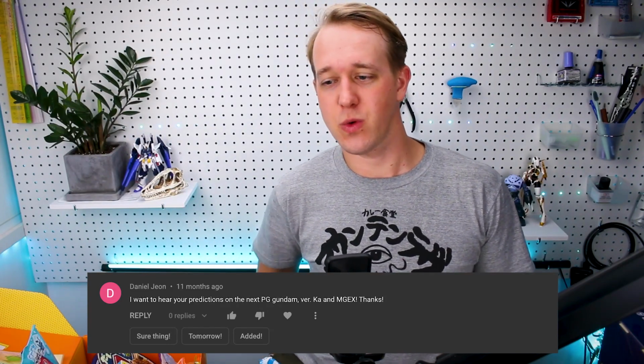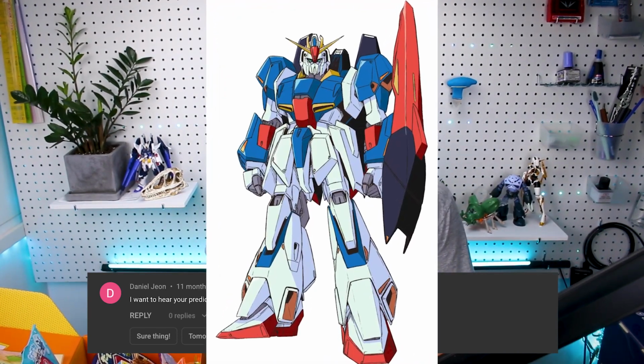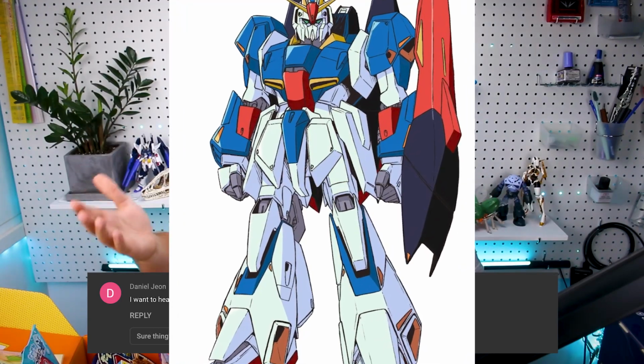That also would be a good option for the Verka, or a 2.0 Perfect Grade, like a Perfect Grade Unleashed Zeta Gundam. So let's just say Zeta Gundam, because that could work for all three of those categories as either a new Perfect Grade, a new Verka, or a new MGEX. I think it honestly could be a good fit for any of those. Personally, not that much of a big fan of the Zeta Gundam, so it wouldn't be something I would be super jazzed about. But I think it would be a good fit, and I'm sure it would be a fun, awesome kit.